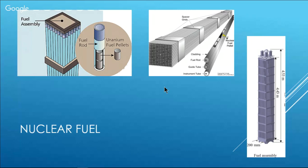Fuel enrichment is a process by which you're increasing the concentration of U-235, the useful reactor uranium, and decreasing U-238.